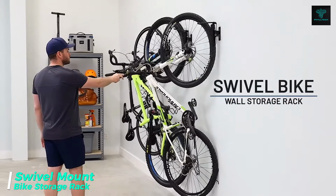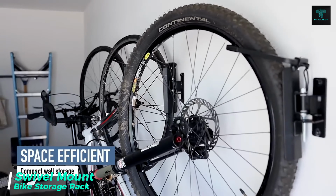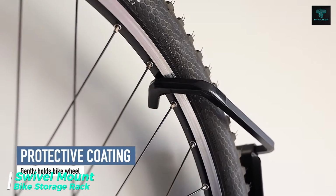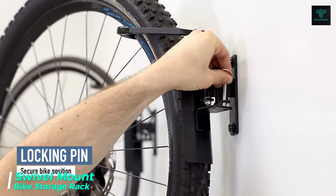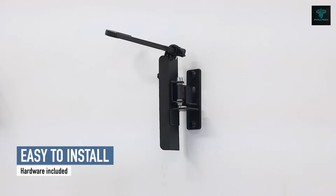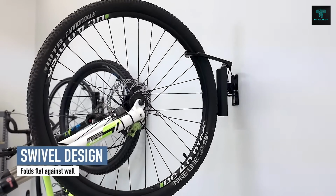The swivel mount bike storage rack helps you save valuable floor space by allowing you to store your bike flat against the wall. The heavy-duty rack is built from industrial-grade steel and supports up to 50 pounds, making it ideal for storing road bikes, mountain bikes, or e-bikes. Its swiveling feature allows you to lock it in place or rotate it for easy access.